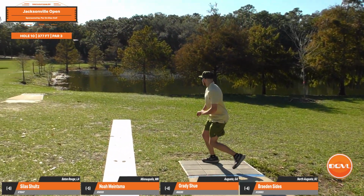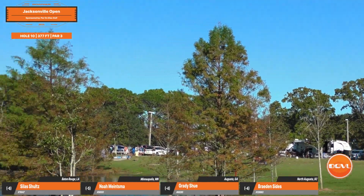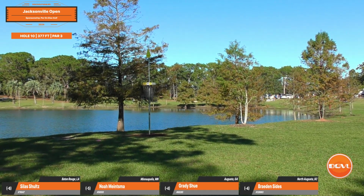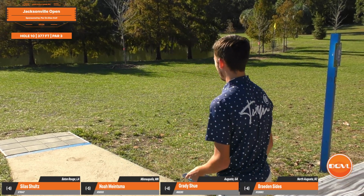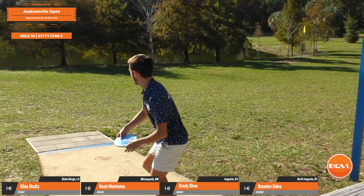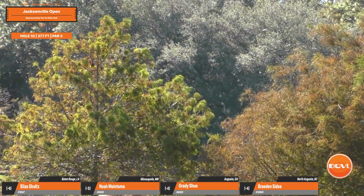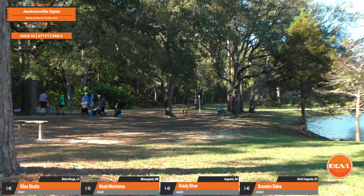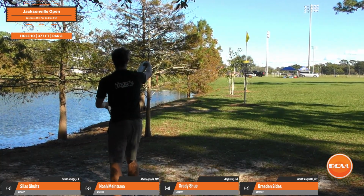So Noah with the forehand. If you got the power for it. And Noah does. Look at that roll. Pushes it right to the basket. Braeden probably going to take more of the line that Silas took. A little wide. See if it finishes up. It's got to stay up. He went pin high too. That looks like he's right there next to Grady.